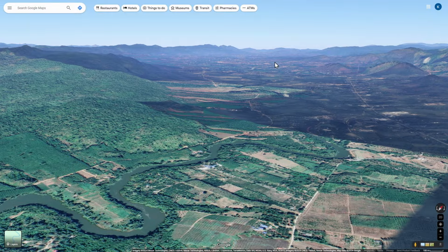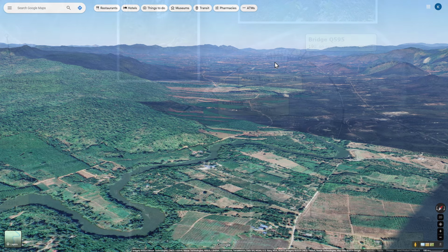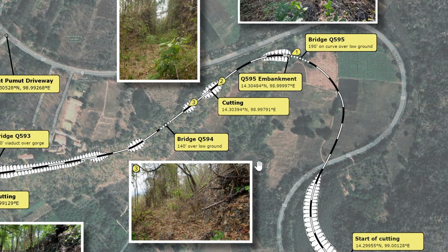I plan to do a separate map and video on this summit area and the entirety of the big hill between Whampoa and Kinsayok. Let's have a look at some of the features you will find along this section of the railway.